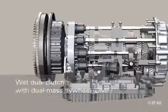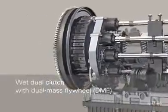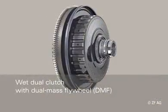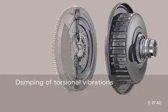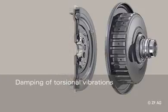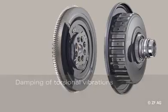A wet dual clutch with dual mass flywheel is used for setting off and shifting in dual clutch transmissions. The functionality of the dual mass flywheel by ZF ensures excellent decoupling of the driveline. Here, the dual clutch supplements the secondary mass.